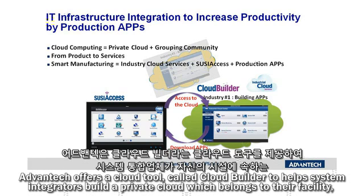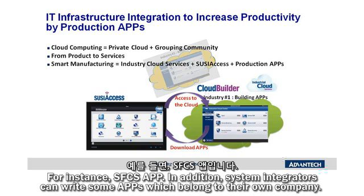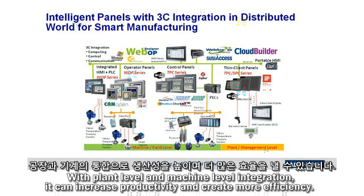Advantech offers a cloud tool called Cloud Builder to help the system integrator build a private cloud which belongs to their facility, plus they install the SUSI platform of the apps. You can access manufacturing apps from your cloud and download the production apps to run in production. For instance, shop floor control system apps. In addition, system integrators can write some apps which belong to their own company. With plant level and machine level integration, it can increase productivity and create more efficiency.